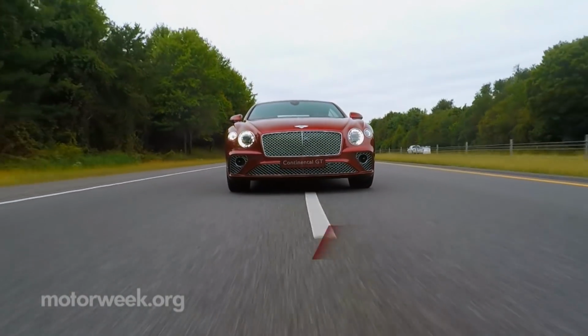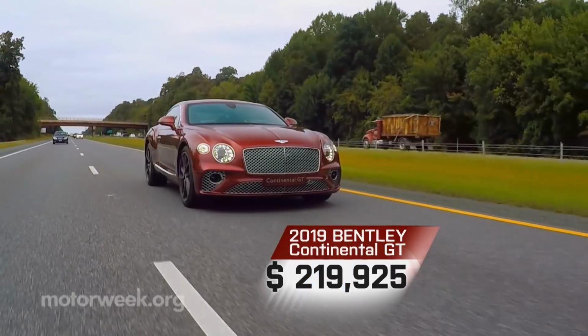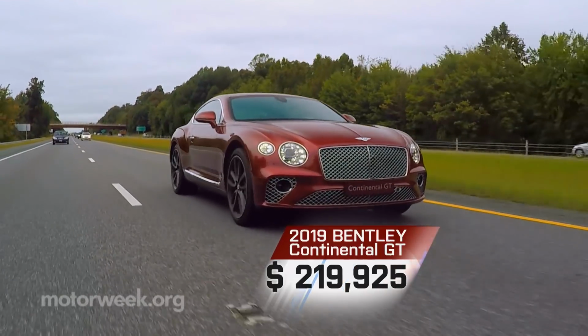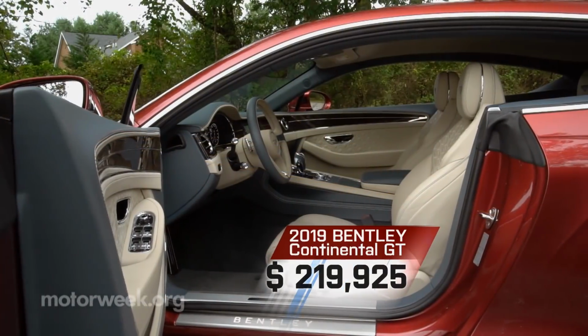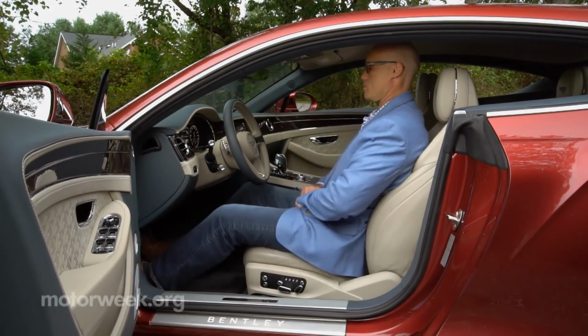As for pricing, well, it is a Bentley, and a fantastic one at that, and the smoothest riding, most luxurious Grand Tourer you can buy. So putting it that way, $219,925 shouldn't cause anyone to faint.